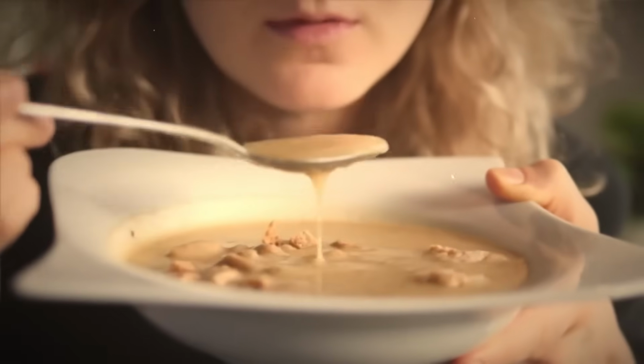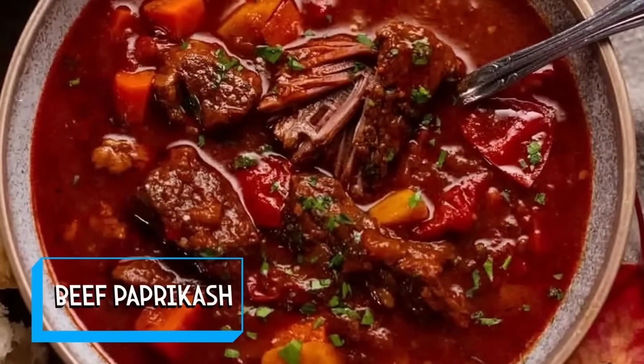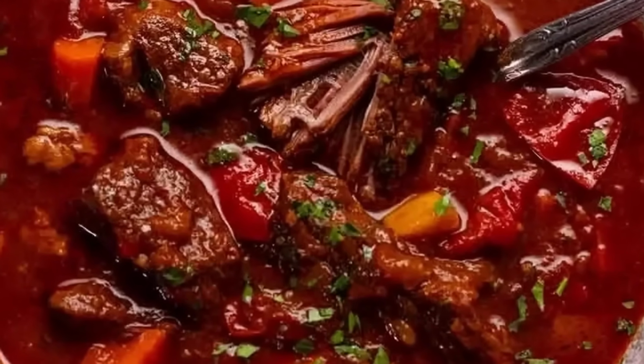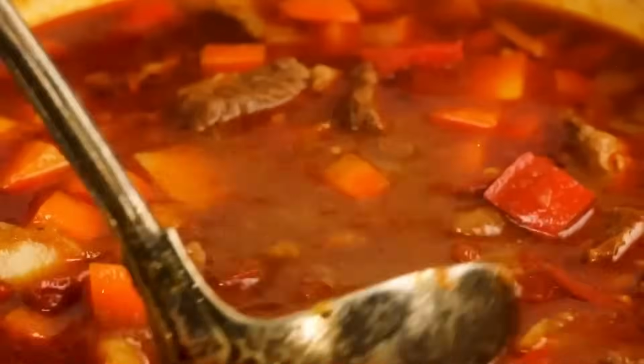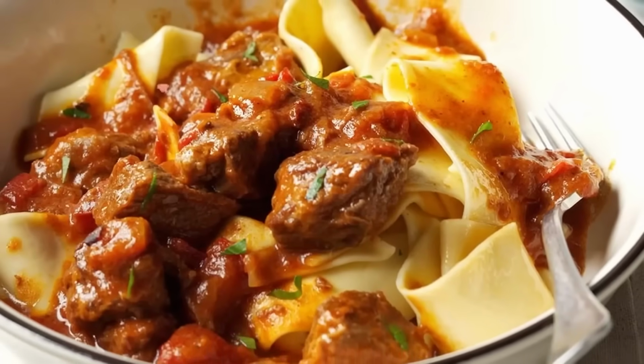I know some of you aren't fond of soupy dishes, but please hear me out. Beef paprikash. It sounds complicated to make, but I know your grandma, just like mine, made it without batting an eye. Imagine tender beef simmered in a rich paprika-infused sauce, bursting with smoky and spicy flavors. This dish is like goulash's cousin, wouldn't you say?